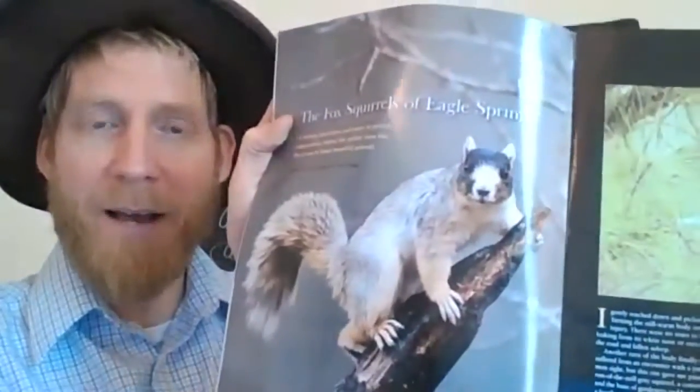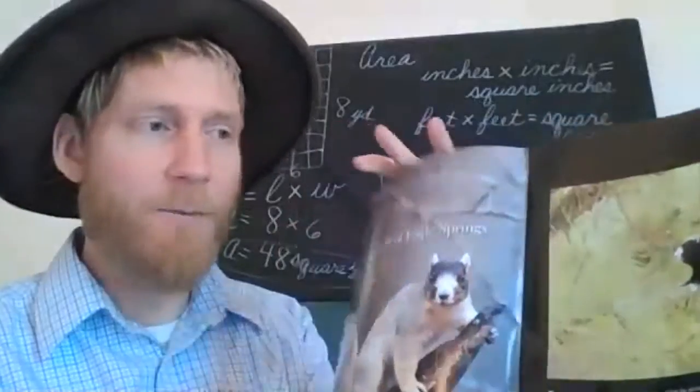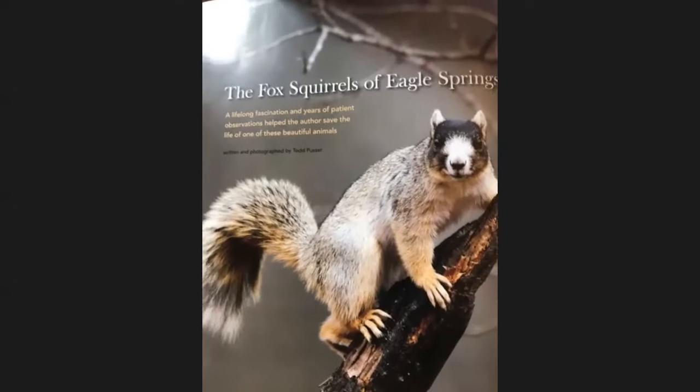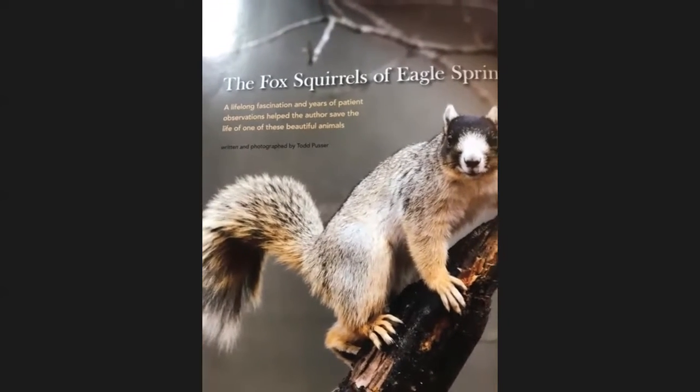Can you see that all right? About the amazing things. Aren't they beautiful creatures? Right here in North Carolina. So let me give you a look at what I'm talking about. So as you can see, here's the fox squirrels of Eagle Springs in North Carolina.